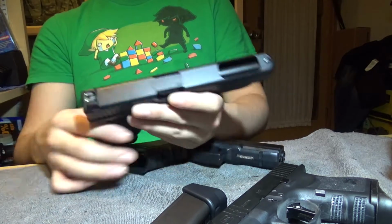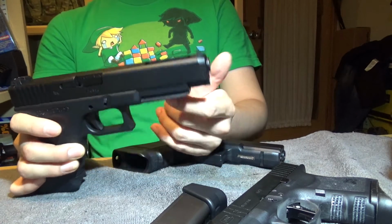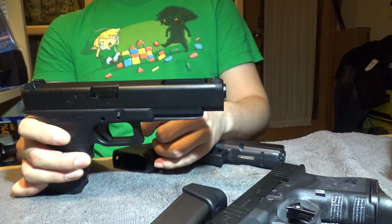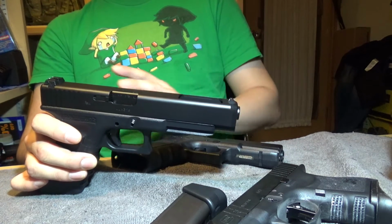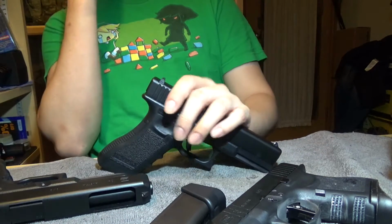The only thing that's worth noting is that the inner barrel is slightly different compared to the Tokyo Marui Glock 17. It's not that much longer, and frankly, I'm not entirely sure why they did it that way. It's not important at all. Just trust me, when you buy this, just treat it as a Glock 17. Same goes for the Glock 22.